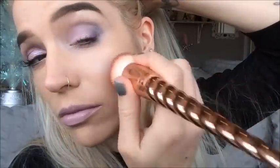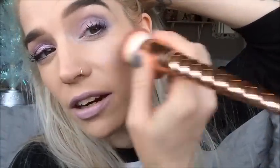Okay, so I've got some on my brush. I'm just dabbing it on like this. Oh my gosh, it is brightening. What do you think? If I just do one side first, we can directly compare it with the other side. As it's going on, I do feel like it has a kind of illuminating effect to it.